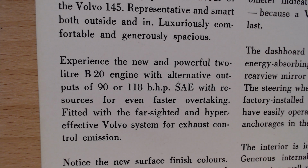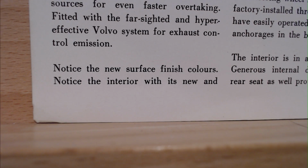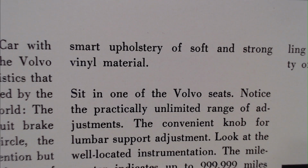Experience the new and powerful 2-litre B20 engine with alternative outputs of 90 or 118 bhp, with resources for even faster overtaking. Fitted with the far-sighted and hyper-effective Volvo system for exhaust emission control. Notice the new surface finish colours. Notice the interior with its new and smart upholstery of soft and strong vinyl material. Sit in one of the Volvo seats. Notice the practically unlimited range of adjustments. The convenient knob for the lumbar support adjustments.